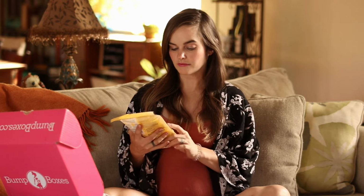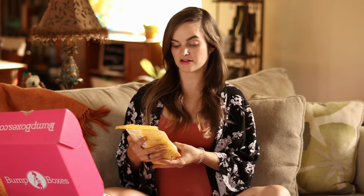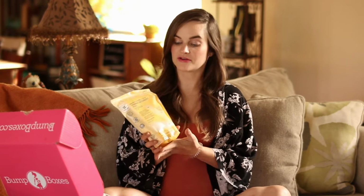I'm very excited about the laundry detergent. We plan to do cloth diapers, and my friends that have done cloth diapers emphasized getting a very gentle detergent. And I trust that Bump Box is gonna send me the right kind of stuff.